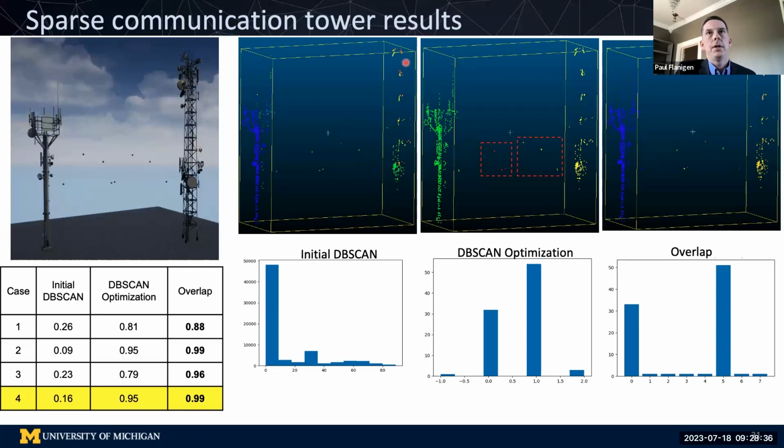Using the raw DBSCAN clustering methodology, you can see that it over segments to over 80 individual clusters. It even over segments this tower in the foreground. When we optimize DBSCAN as much as we can by manually tuning it, we are able to successfully segment the tower on the left and the tower in the back, but we also erroneously associate these floating points to be part of the object, which they are not.